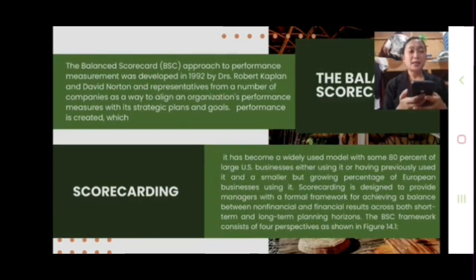So next is the Balanced Scorecard. So the Balanced Scorecard approach to performance measurement was developed in 1992 by Dr. Robert Kaplan and David Norton and representatives from a number of companies as a way to align an organization's performance measures with its strategic plans and goals. So the BSC thus allowed a firm to move away from reliance on merely financial measures, which effectively improve managerial decision making, also referred to as simply scorecarding.